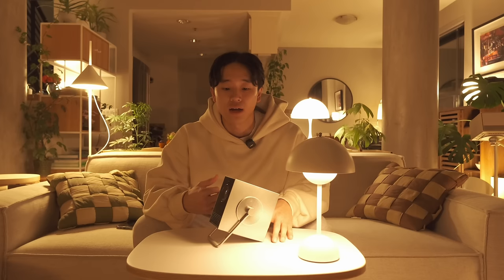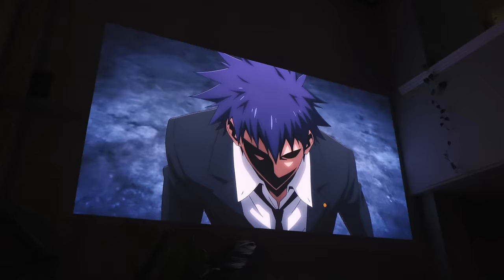I think one thing to touch upon is brightness. It's definitely usable during sort of the daytime or at night if you have a bunch of lamps on. But if you really want the full experience, I would definitely say you have to turn all the lights off and just let the projector shine by itself.